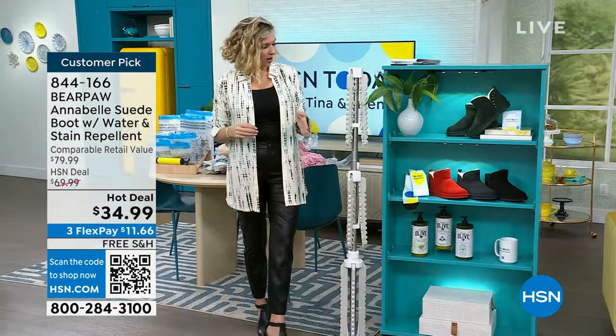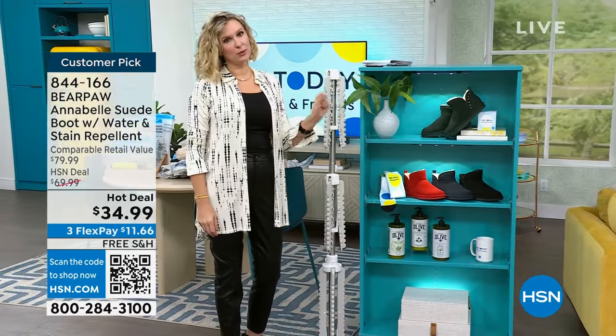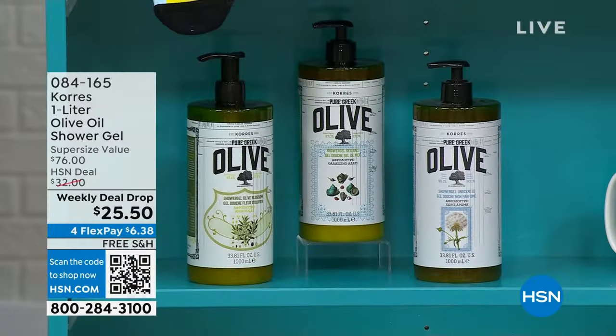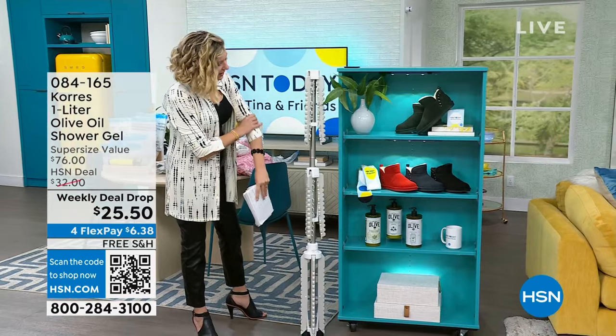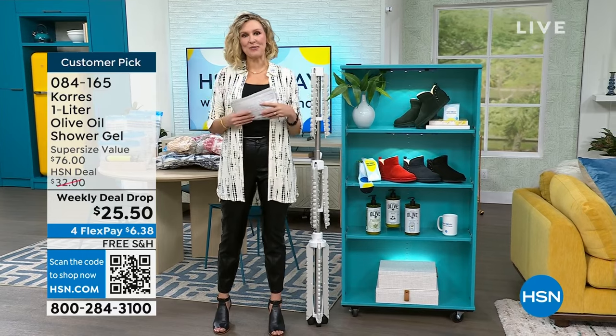$34.99. Love, love, love. All right, Kores, this is, as of right now, the only plant deal we're going to have on these Kores, 1 liter. Yes, you heard me correct, 1 liter. This is 4 times the size of the Kores usual that you know and love, but just for about, I believe, $5.50 more, is it $7? You are getting 4 times the product for a remarkable deal on this. And we also have some new scents on that. I got to smell a few of them. Just spring in a bottle, spring in a bottle.